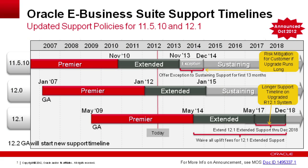What's important for eBusiness Suite customers that I want to highlight is that for eBusiness Suite, we've recently made some changes to our support policies for 11.5.10 and 12.1 as we've gotten feedback from customers as they're going through their upgrade from 11.5.10 to 12.1. The first change was around 11.5.10. We've introduced an exception to sustaining support, which gives an additional 13 months in the first 13 months of sustaining support to get additional services that customers typically wouldn't get in sustaining support.